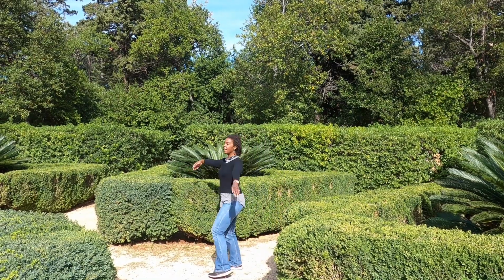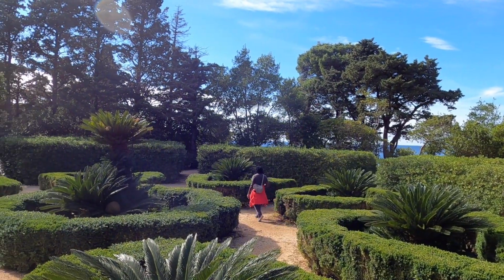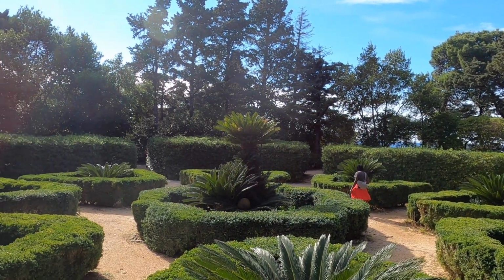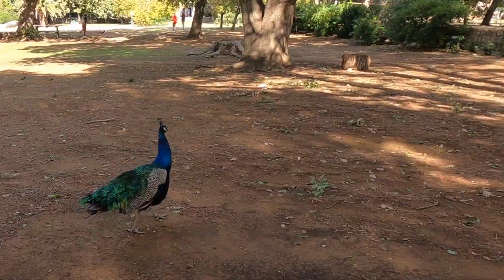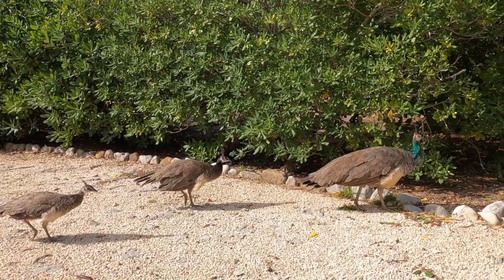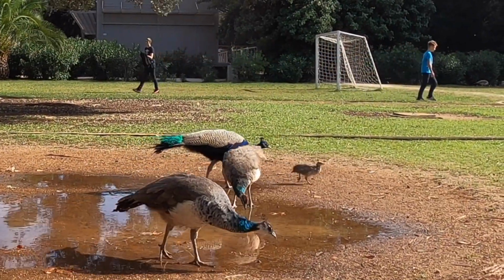So now we're in the beautiful Maximilian Garden. I'm really loving the pattern here and all the beautiful plants. Nice place. Very nice. We've seen so many peacocks on this island, much more than I was expecting. What a pleasant surprise.